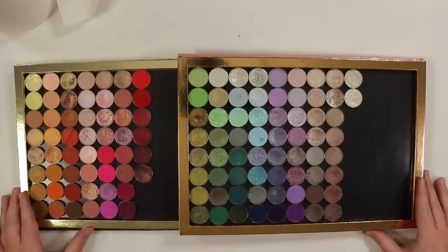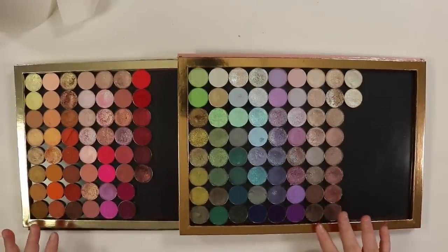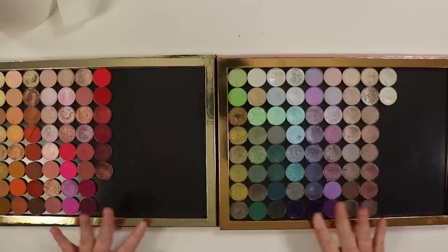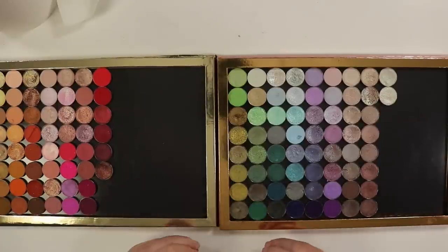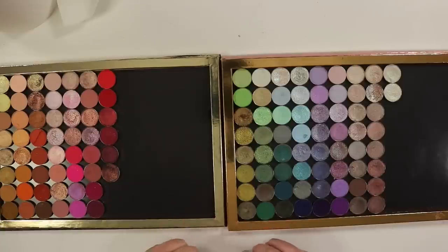Okay guys, so here is what it finally looks like. I got my greens and blues. I got my pinks and reds. There's definitely some room in each palette to still grow, but they wouldn't fit in one. And I don't know. I'm going to play around with this organization and see how it does. It's definitely kind of fun and different.